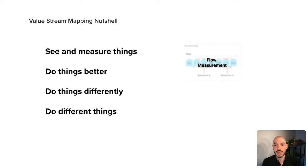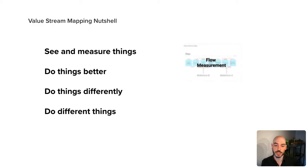So essentially, value stream mapping is the ability for us to see and measure things, specifically activities that are going on. And that means that we can aim to do things better. We can aim to do things differently. And we can aim to do different things. We can actually remix an entire process and move in a different direction once we know what it looks like and once we know what the moving pieces are, what we can actually influence, what we have to work with here.